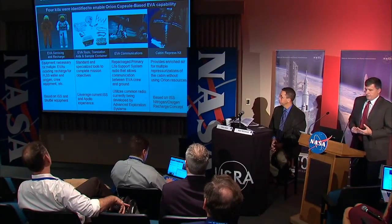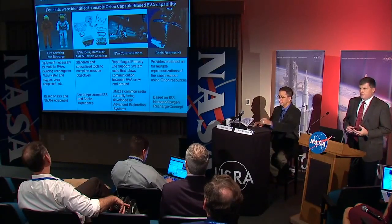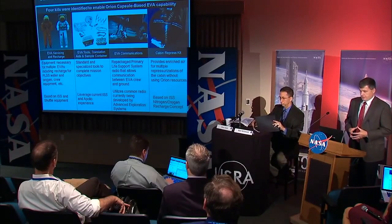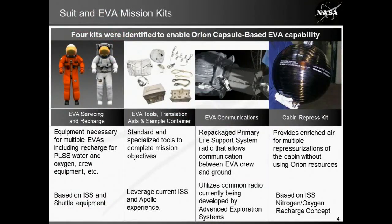Here we show some of our concepts, and this shows affordability in terms of some of the things that we've developed to execute the spacewalks. We have 4 kits that would go into Orion to help augment the capability. The first on the left-hand side of the chart is the EVA servicing and recharge kits. The suit itself is derived from the shuttle, but we would use servicing techniques that we use on space station today. We leverage those capabilities to service the suits in between EVAs.